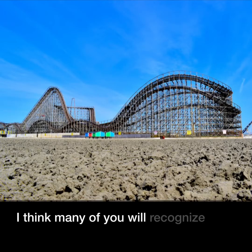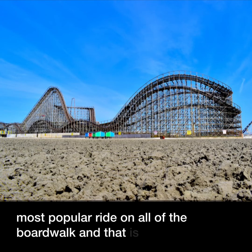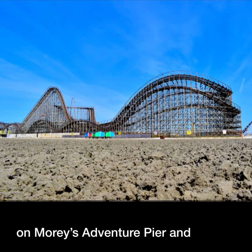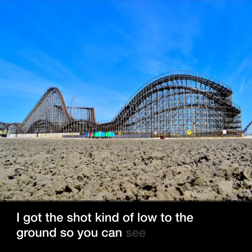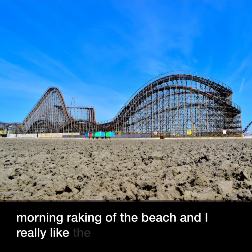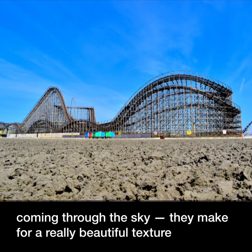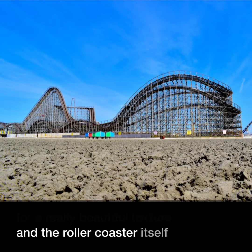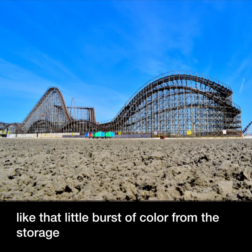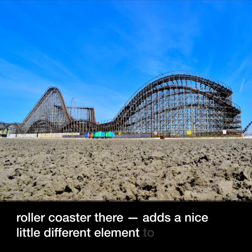I think many of you will recognize this ride. Last time I checked, it's the most popular ride on all of the boardwalk, and that is the Great White on Maury's Adventure Pier. I got this shot kind of low to the ground so you can see that textured sand in the foreground from the early morning raking of the beach, and I really like the striation of clouds coming through the sky that make for a really beautiful texture. The roller coaster itself is just a nice looking ride, and I really like that little burst of color from the storage boxes at the foot of the roller coaster. Adds a nice little different element to the photo.